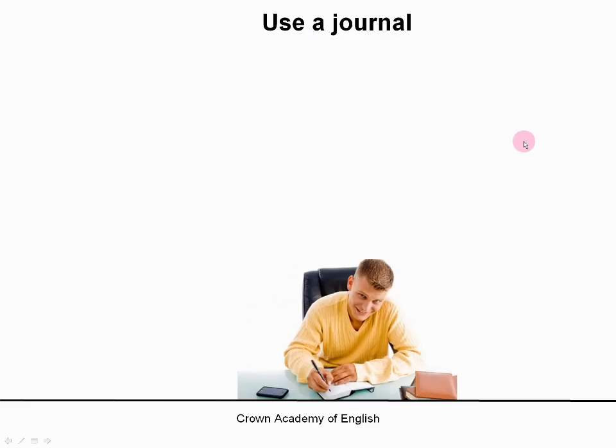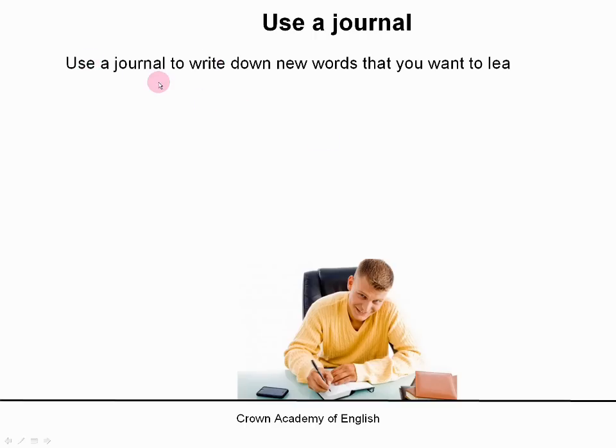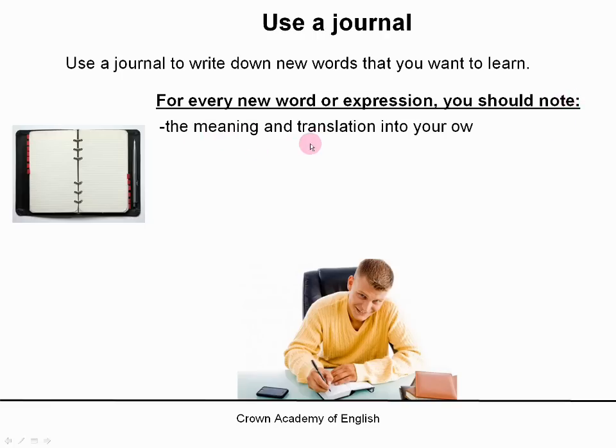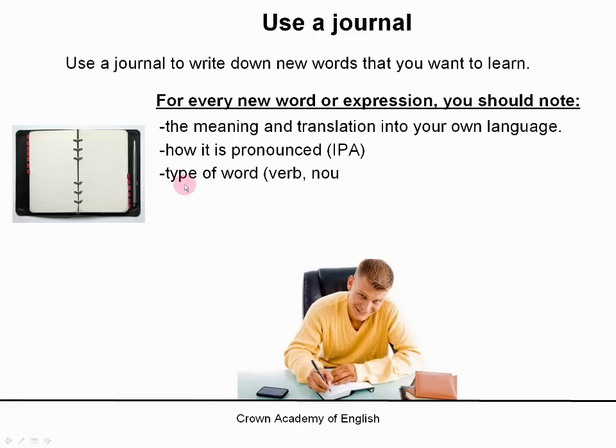Use a journal. Use a journal to write down the new words that you want to learn. So for every new word or expression, you should write down the meaning and translation into your own language, the pronunciation, so the IPA, maybe with some example words, the type of word, is it a verb, noun, adjective, adverb.